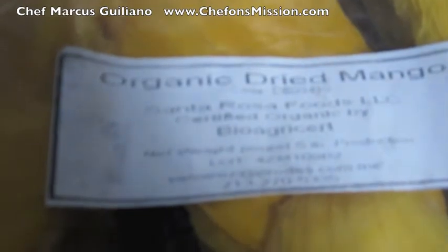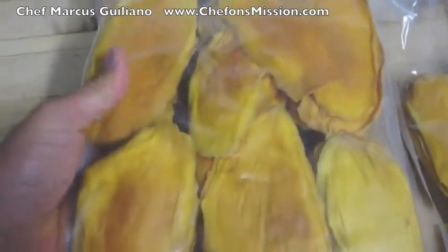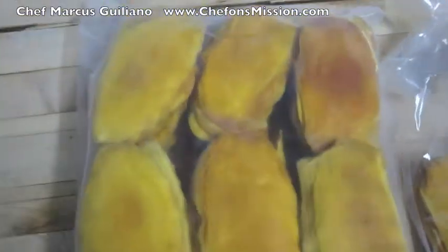One of my favorite snacks just came in. Organic dried mangoes, no sulfur added. 5 pound bags. I got two of these yesterday. I'm traveling next week to Colorado. I'm gonna take a good half a bag here. These things are awesome. My kids love these.